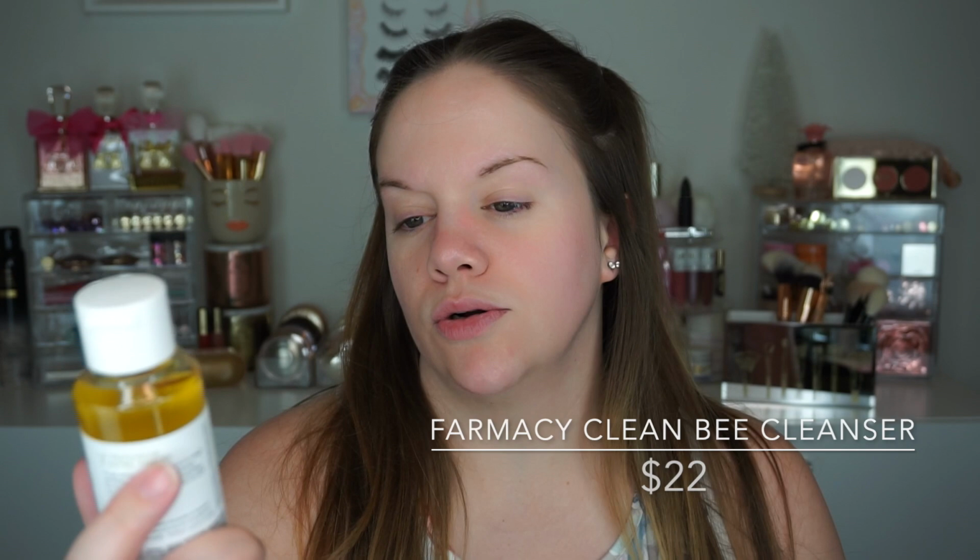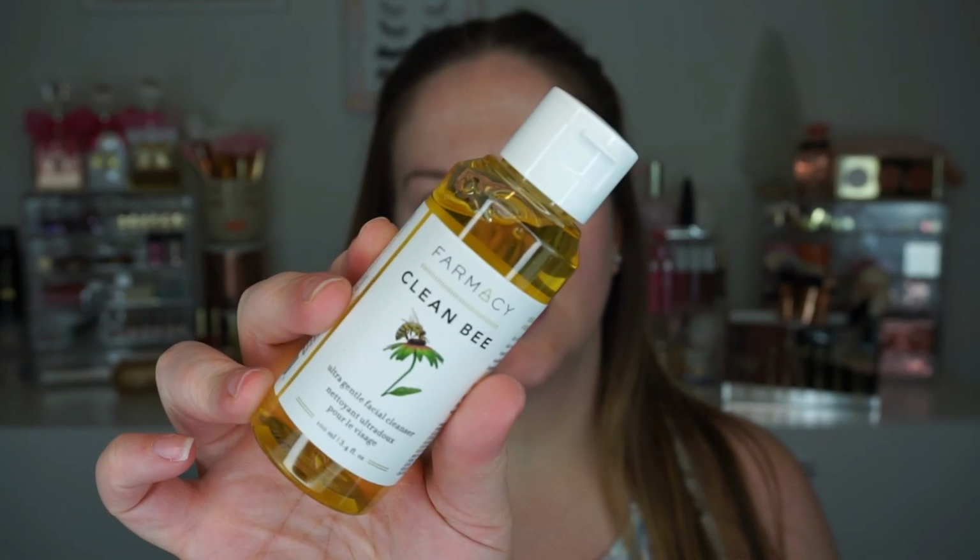Ooh. I do have no makeup on because I did want to test out the skincare product with you right now. So the first item we're taking out is the Pharmacy Clean Bee Ultra Gentle Facial Cleanser. Something right off the bat, I actually really love Pharmacy. I have tried a couple of lip balms. I really love their Makeup Melt Away Cleansing Balm. So good, smells amazing, works really well. I actually just used that. So we're gonna test out the cleanser.